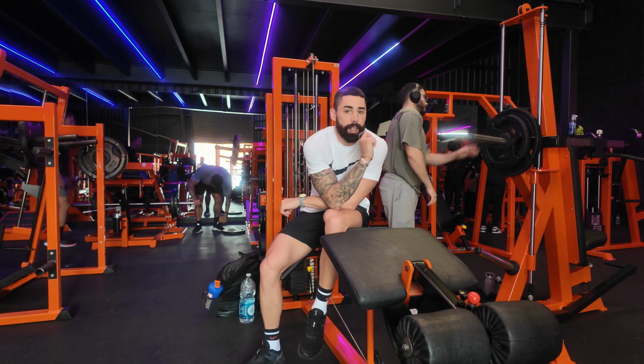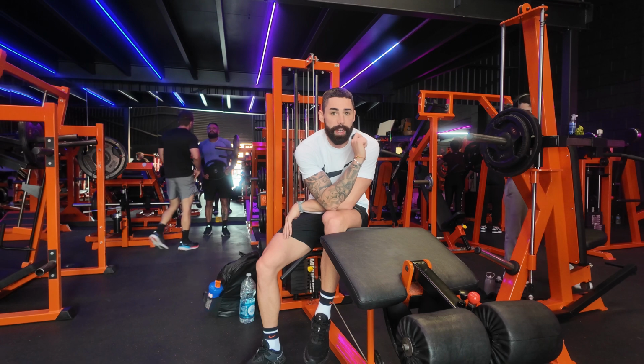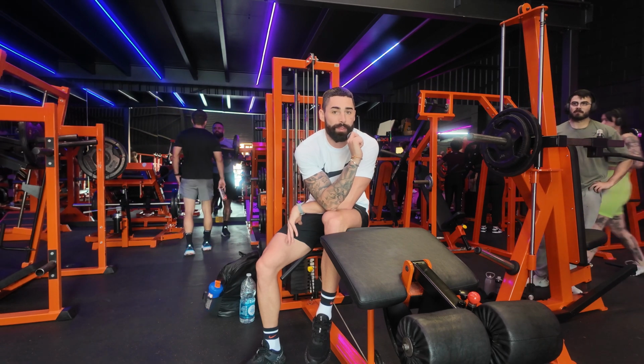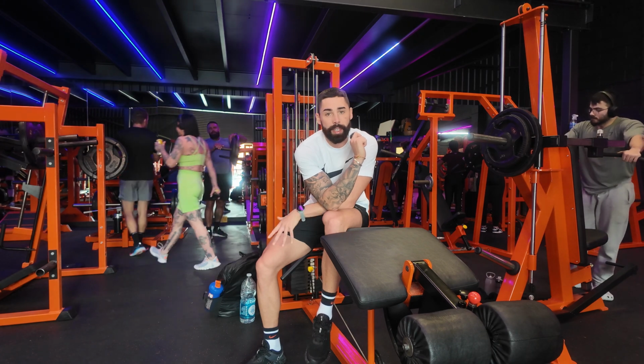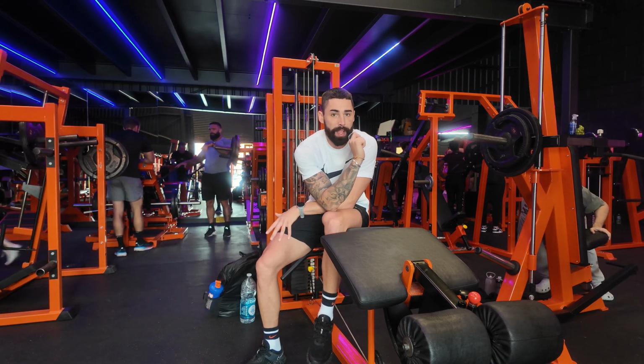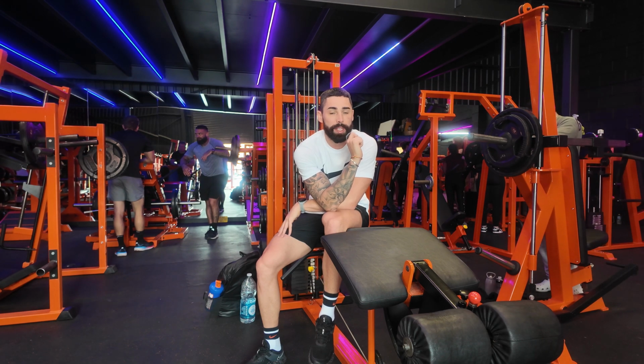So guys, next exercise we've got is a lying hamstring curl. This is the first exercise of our strength work. We're starting at 15 reps, which will be nice, light and easy. We'll then go to 10 reps, and then we'll do 3 working sets of 5 reps at a heavier weight as well.